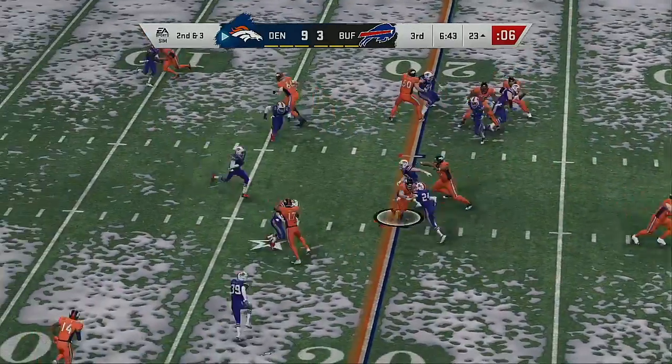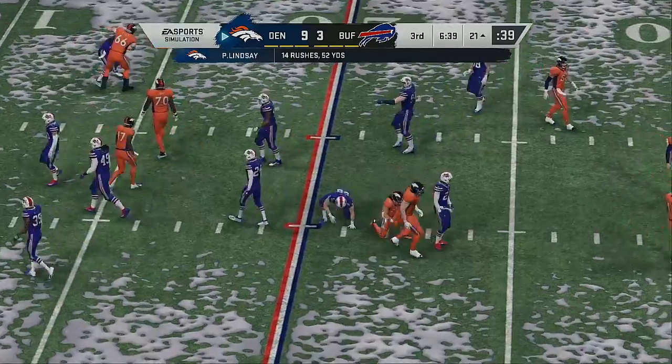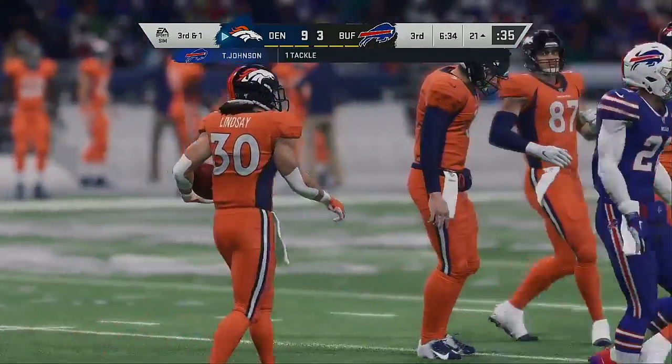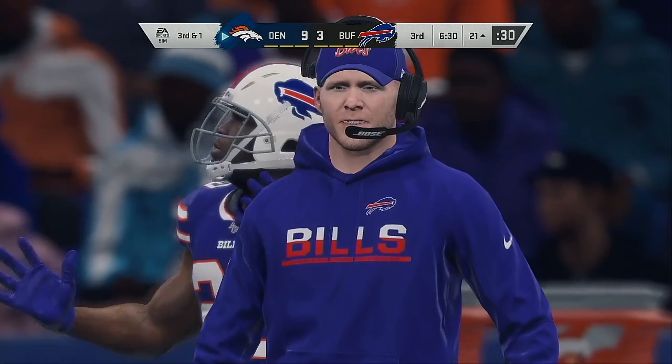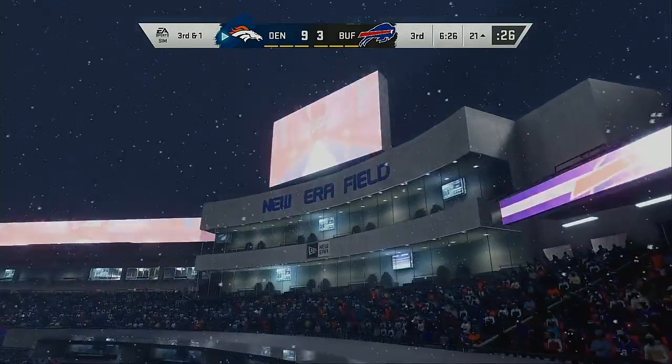Here's Lindsey. He is taken down at the 21 after a short gain of 2. If they're going to get a first down out of this, they're going to have to earn it because there's been tough going in the interior there. And here we are on 3rd and 1. Be prepared. Brace yourself. Could be some contact going on.